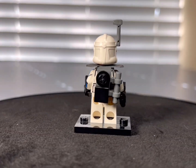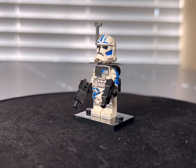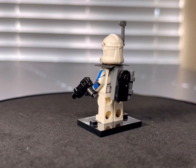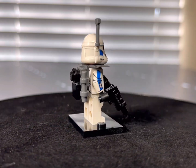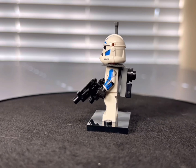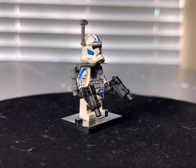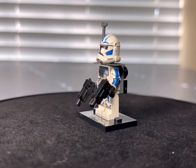Our last minifigure is our most controversial minifigure in the set. This is ARC Trooper 5s from the Clone Wars TV show. He has a brick-built backpack, 2 blasters, and a little antenna attachment. And the printing on the arms and the torso are fantastic. I feel like they're pretty accurate and they look decently nice.